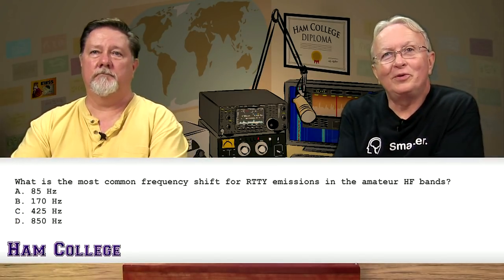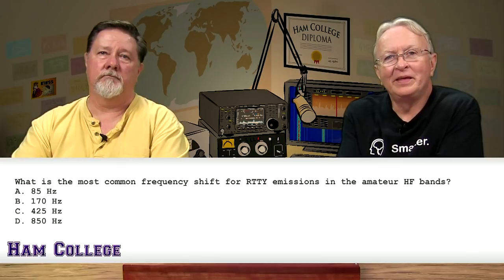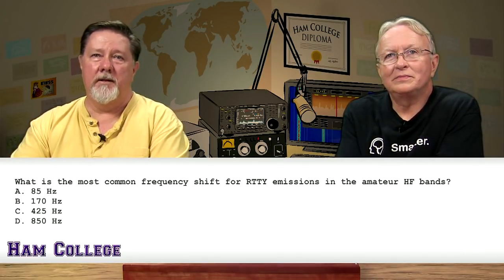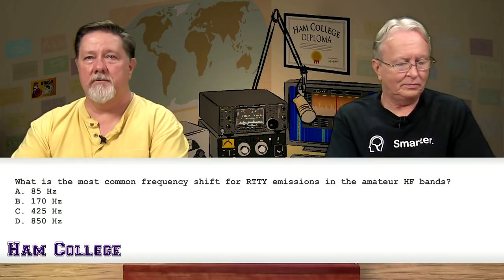One for you. What is the most common frequency shift for radio emissions in the amateur radio HF band? Is it A, 85 hertz? B, 170 hertz. C, 425 hertz. Or D, 850 hertz.